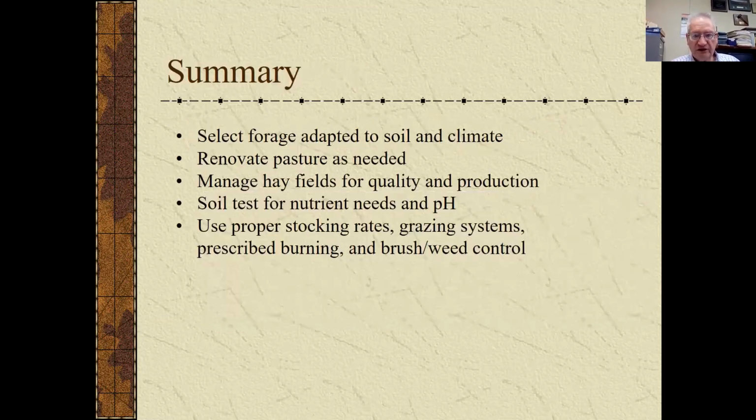To summarize, we need to select forages that are adapted to the soils that you might have and the climate area; north to south across the state and east to west can make a little difference. If we need to renovate pastures, that can be done. It requires some input. Trying to graze them correctly ahead of time, rather than overgrazing to the point where we need to really renovate, would be the better approach. But we get situations where we need to renovate.